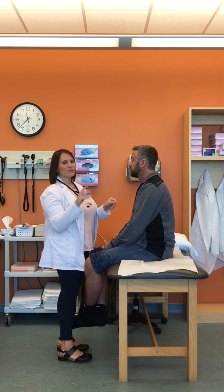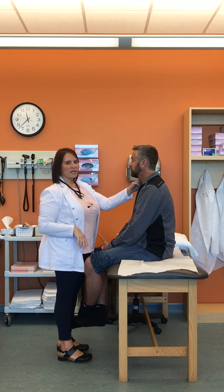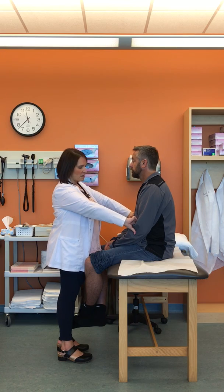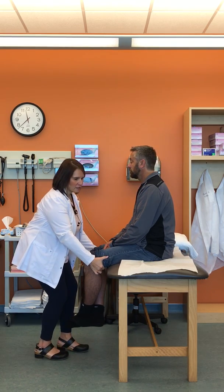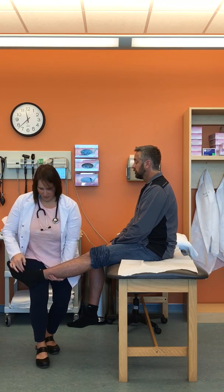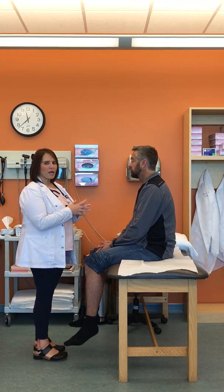I'm going to now check some arteries. I'm going to assess for the carotid, and I do so on either side, one by one, so as to not put too much pressure on the carotid artery. Brachial, radial, popliteal, dorsalis pedis, and posterior tibial. All pulses are intact.